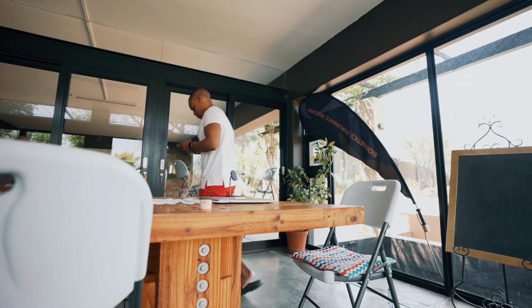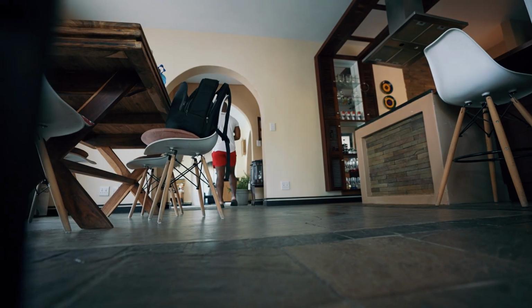exercise. Now, what I do to increase that NEAT, to boost my metabolism and burn more fat, is I stand up every single hour for 5 minutes and I walk around. I'll take my phone, and I do this with all my clients, and they're able to get 3,000 to 4,000 extra steps just standing up for 5 minutes each and every single hour.